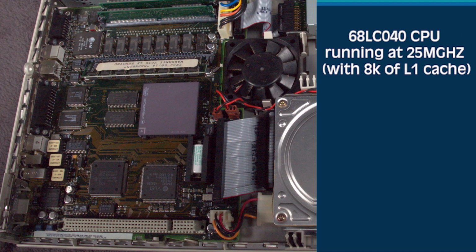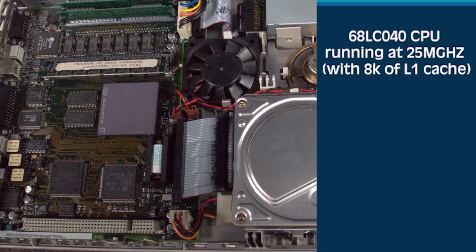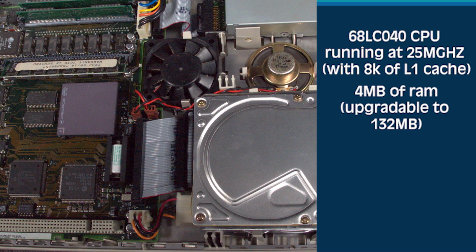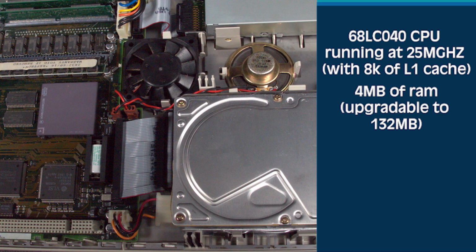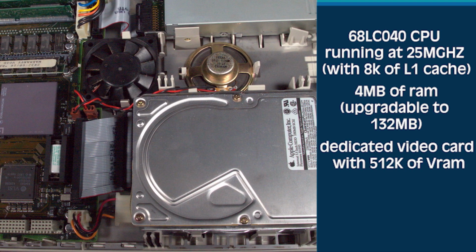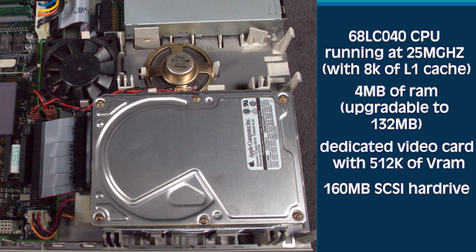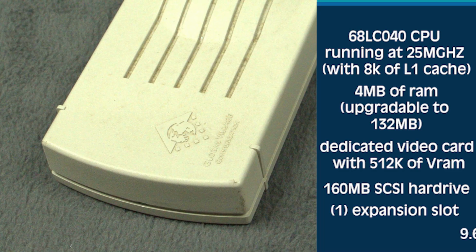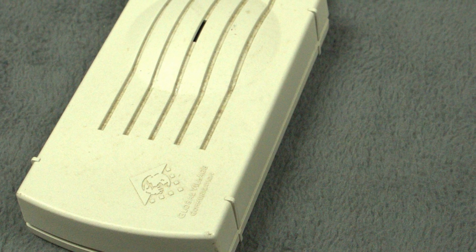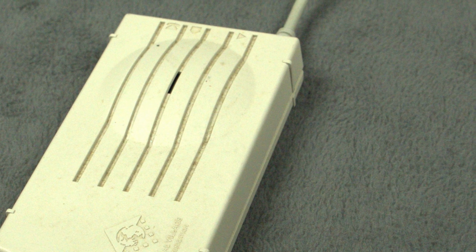A 68LC040 CPU running at 25 MHz with 8 KB of L1 cache. 4 MB of RAM, upgradable to 132 MB, though Apple only officially supported up to 36 MB, a dedicated video card with 512K of VRAM, a 160 MB SCSI hard drive, a single expansion slot, and a bundled 9.6K external modem. The Performa 475 initially shipped with System 7.1, but can be upgraded to 8.1.